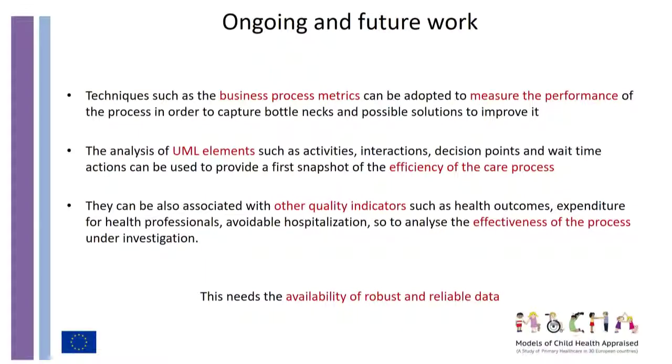Which are the ongoing works? We described the process, so we can associate to the different diagrams business process metrics to measure the performance of the process in terms of time or cost, and also to capture the bottlenecks and the solutions that can be implemented to improve the process. To do this, we select a set of UML elements, activities, interactions among actors, decision points, or waiting times, to have a first snapshot of the efficiency.